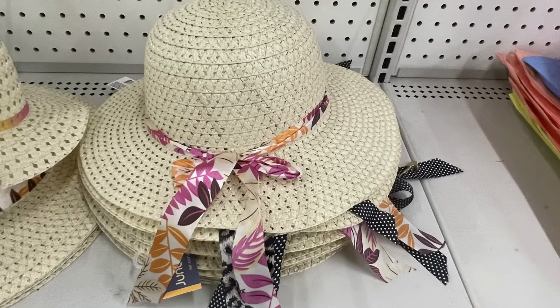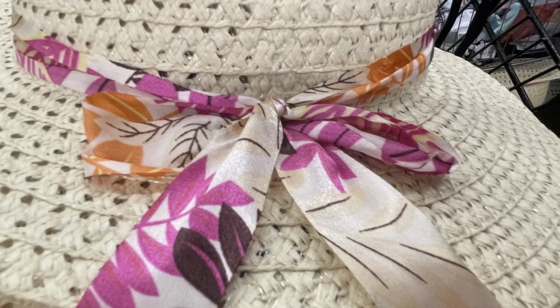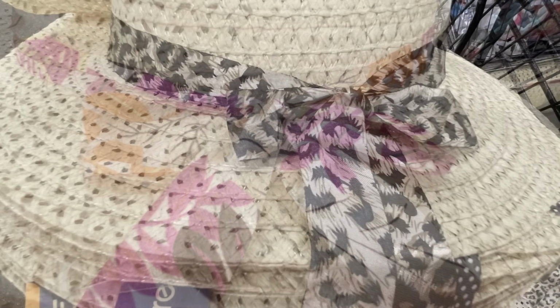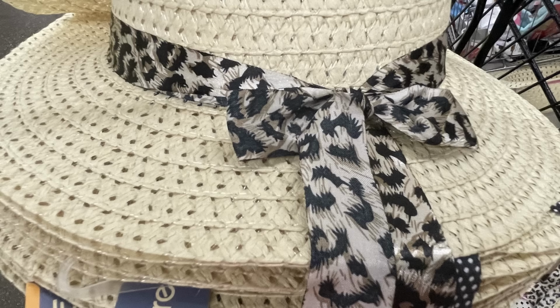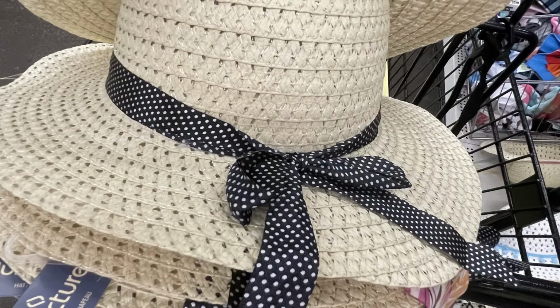They also have these adult hats that they have out each spring. They have different color satin ribbons, though all the hats are the same color, like a light tan. They have the floral print, some leopard print, and the black and white polka dot pattern.